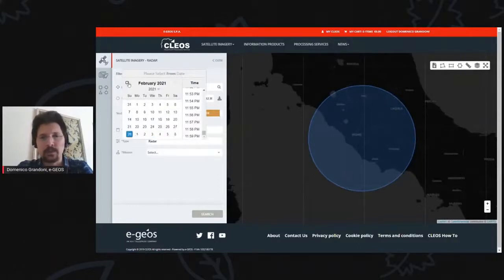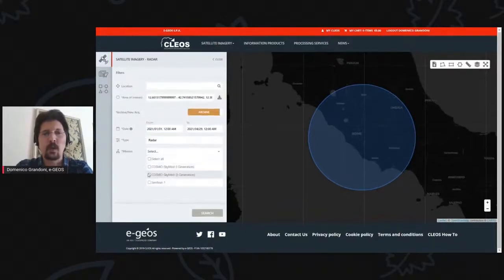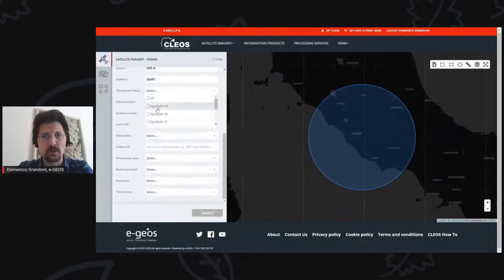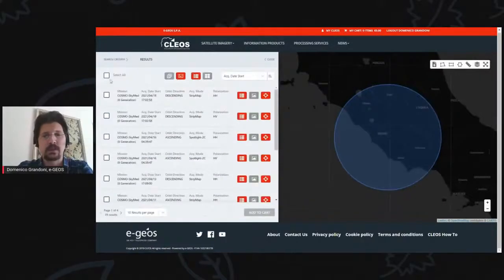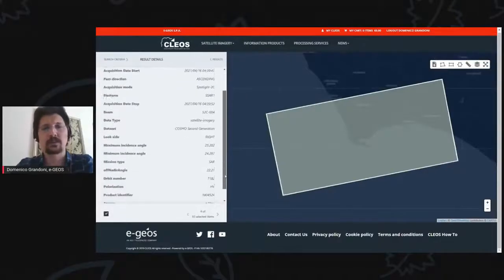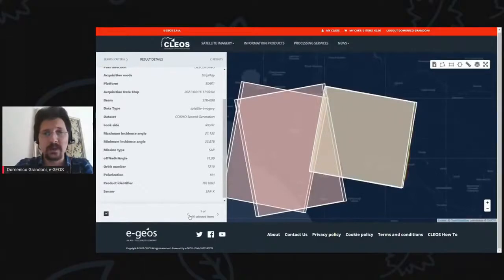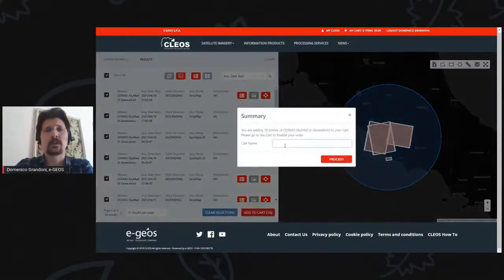It is very important that we are offering a brand new user experience to our customers, where we are making available a lot of self-service options and tools for searching and, more important, ordering both archive and tasking data in a multi-mission fashion. So it's very important that ourselves and our customers can browse catalogs, can see full details of the data, and they can proceed with a self-service process to order the data.